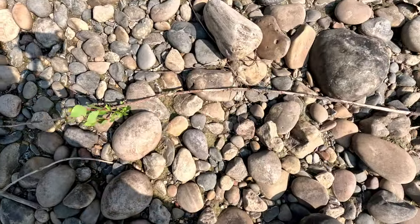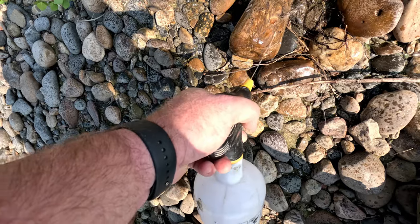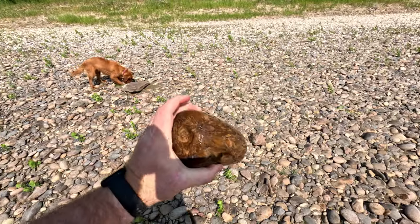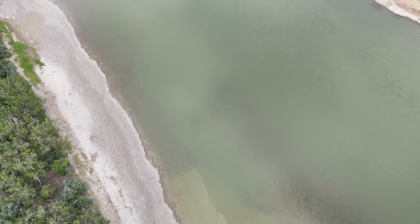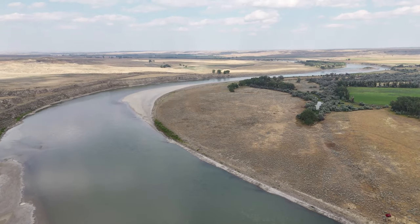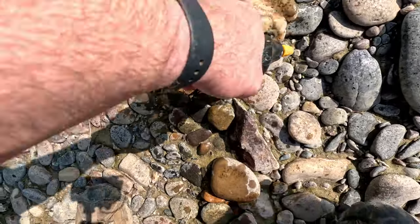Look at that. That is a big piece of petrified wood. Wow, it's got a knot in it. Check that out, that's cool. Find one? Check out this funky guy. All sorts of goofy shaped.